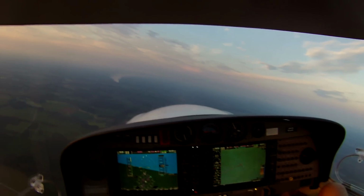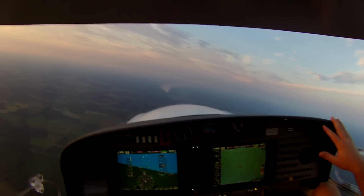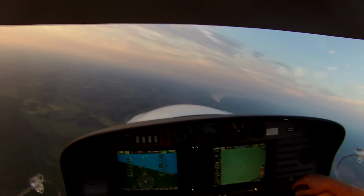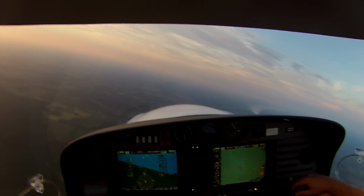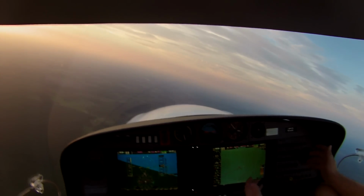Now that I'm at cruise altitude, do I still keep my feet on the rudder? Yep, let's keep your feet on the rudder pedals. You only have to add rudder just to keep that white line underneath that triangle there. Okay, so this is the equivalent to step on the ball. Exactly. Step on the line, step on the ball.